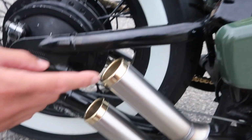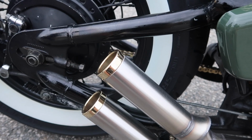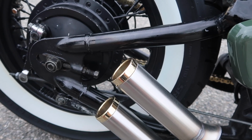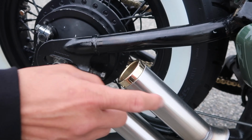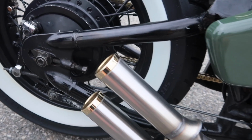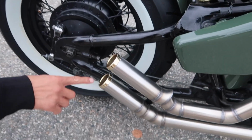Yeah, and then I picked up these brass exhaust tips. I had them custom made. I found a guy on eBay and messaged him because he only made them for Harleys, which are like 2 1/4 inch. And this is a weird size piping, like 1.9 millimeters or something like that. Or not 1.9 millimeters, 1.9 inches. It's stainless, huh? Yeah.